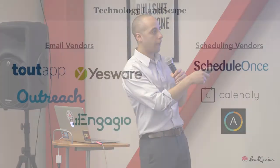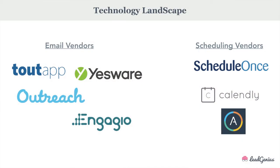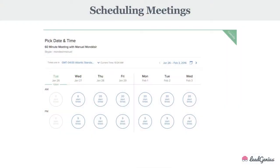If you haven't utilized any tools like Schedule Once, Calendly, Assistant.to is a free tool. We use all 3 actually. Some people prefer Calendly over Assistant.to. What this looks like is essentially making it easier. There's less friction for somebody to schedule time with you. It's looking at your availability. You can choose when you are available and allow that person to pick a time, and then you both get a calendar invite and it's done.